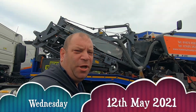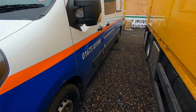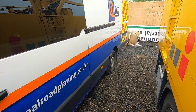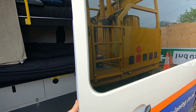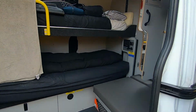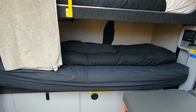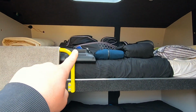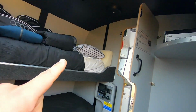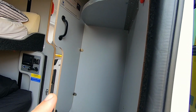Hey guys, I just thought I'd show you the inside of the crew vans. So here's one of our vans. This is our foreman's van. Inside's normal, but in the back, you've got a bunk bed, one at the top, one at the bottom. I think he sleeps on the bottom one and the top one's just closed. He's got his TV up there. Usually they mount the TVs up here, but he hasn't done it yet. I think he's going to, because this is a new van.